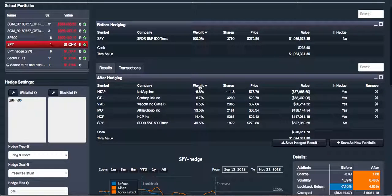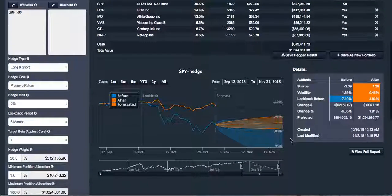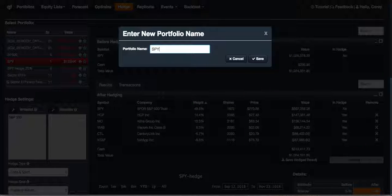So we have our before portfolio, we have our after. So you can see here what the system recommended. We have a couple of long positions and a couple of shorts. You scroll down here to the bottom, you have a graph that shows you historically how these portfolios compare to one another, and then we have a projected forecast as well. And on the right hand side you have some KPIs such as you can easily see the improvement in Sharpe, volatility, and so on. So based on this, it looks like we have a solid recommendation from the hedger. So I'm going to save this as a new portfolio.